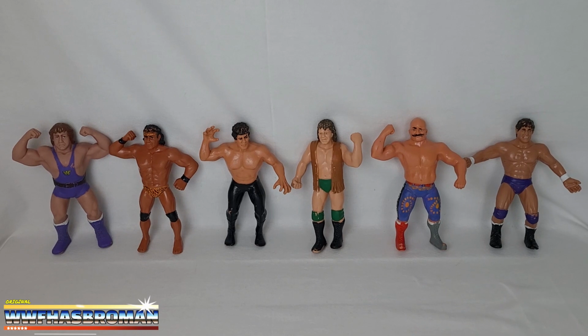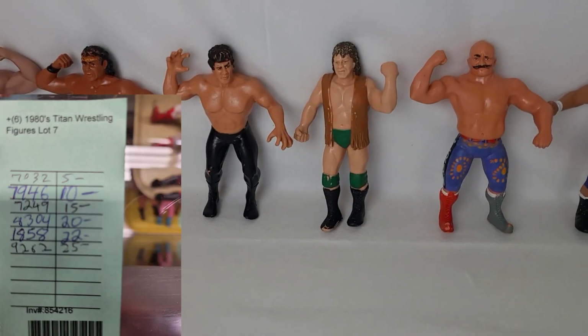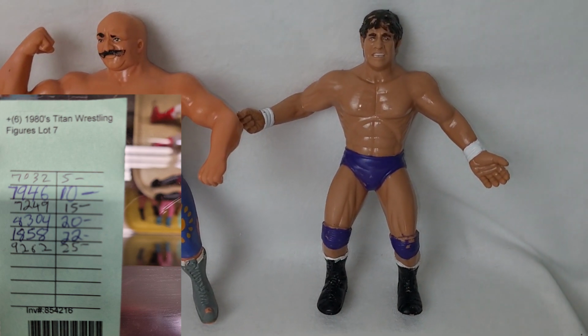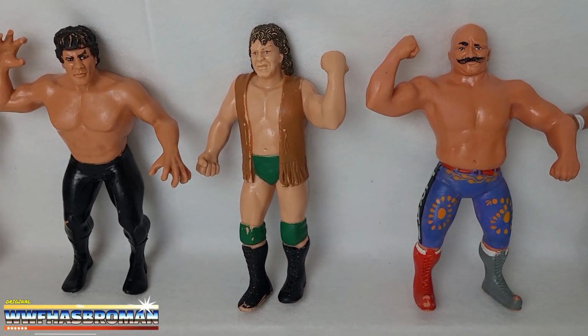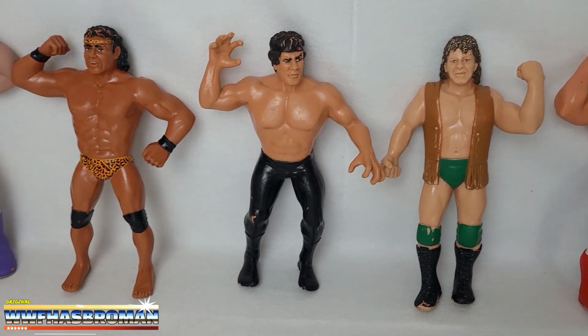All right, and this is the second lot in which I purchased. Got a much better price on this. This was only $25 for this lot. Again, I have spent some time cleaning these figures up. Paid about $30 after taxes and fees. But this lot, I'm going to make a little bit more money, probably about $80 on this lot.